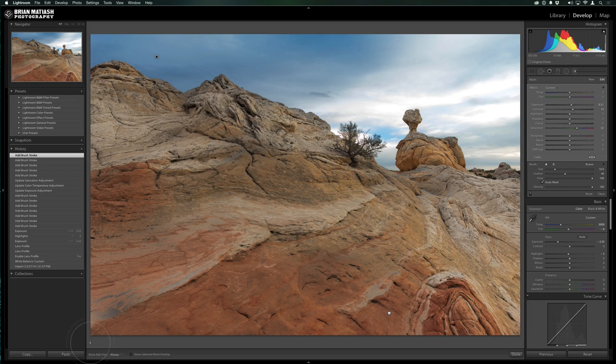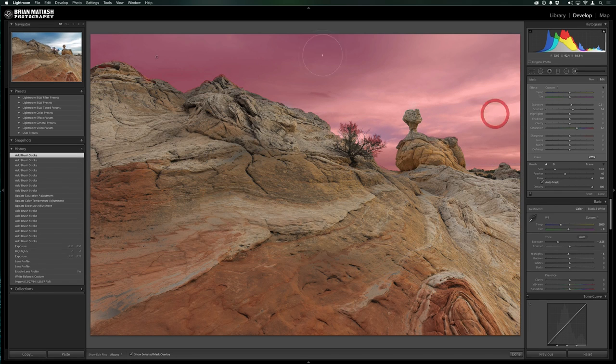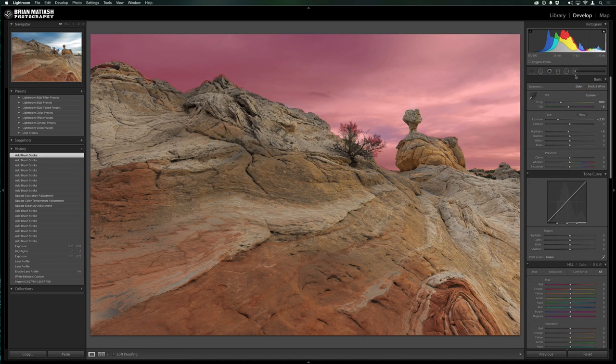Okay, so let's turn the mask on and see if we missed any areas. Got some here that we want to fill in. Right there is looking good. Okay, so we now have two separate selections. And it's interesting because, in a way, Lightroom doesn't support masking, but if you have separate areas that you want to address separately, the adjustment brush gives you that pseudo masking feel.